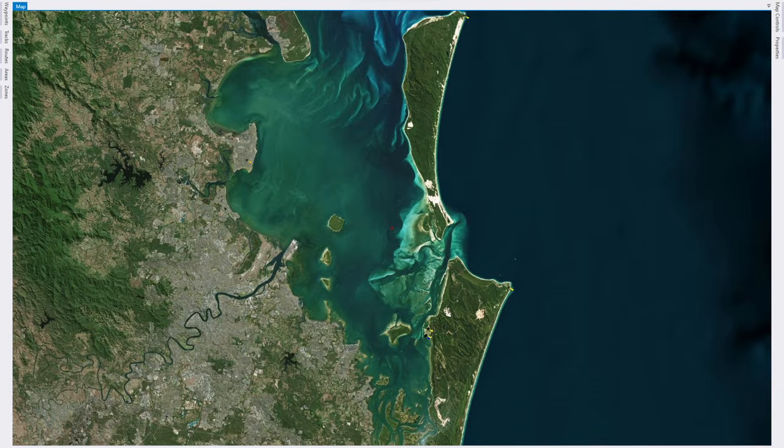The first thing I want to say is that we live at one of the best bays in the world. It's a great spot for fishing. It's a great spot for boating. We've got some beautiful islands in the bay. We've got some rather muddy ones as well, but that's all fine because that's where the mud crabs are.